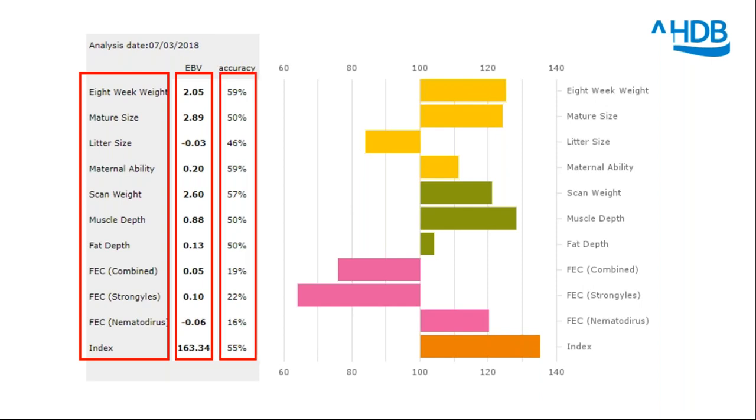You'll also see EBVs accompanied by an accuracy value. Now, all that accuracy value is telling you is how much information we have on that animal. So it is essentially a measure of risk. So animals that have been measured themselves generally tend to be more accurate, and picking them is a less risky option, if you like.